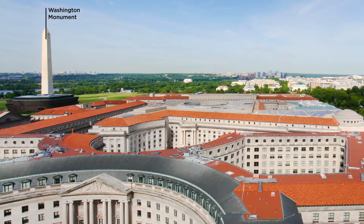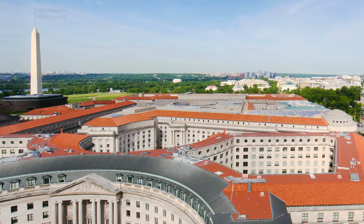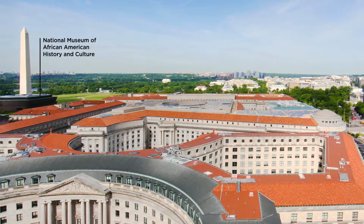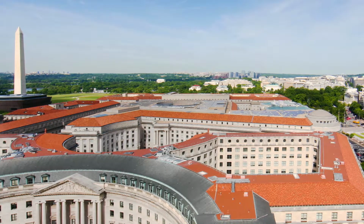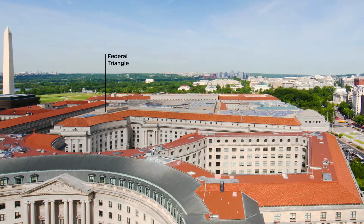In the immediate foreground of the view are a series of buildings with reddish-orange terracotta-tiled roofs, and at left a curved building with a dark gray roof. In the distance, covering half of the horizon, is an area of grass and trees. The rest of the horizon is filled with a cluster of light-colored buildings.